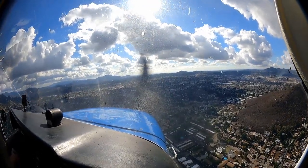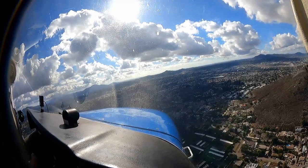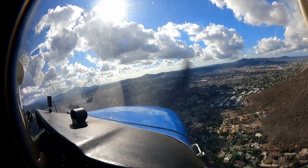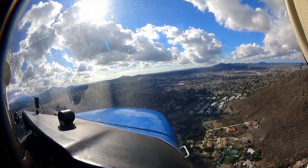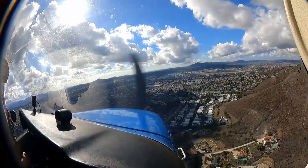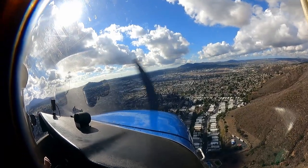All right, so we're doing full stop landing, and we're aiming for the 1,000-foot marks, or just short of it. We'll try and land on the 1,000-foot markers this time. We're gonna let them know we're doing a full stop. 91 Echo, would it be a full stop taxi back? Roger. Yeah, you're here. We're it.